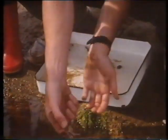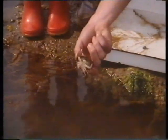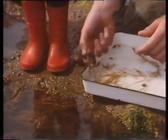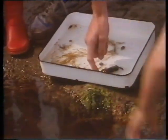An edible crab. And you said, what colour is that? It's like a pink on the bottom, isn't it? Creamy pink. Right, let's put that in there, make sure they don't bite. Yeah. So, I've got a shore crab and an edible crab and hermit crabs.